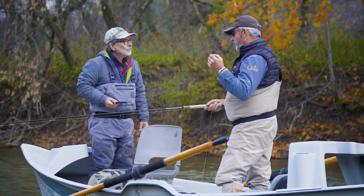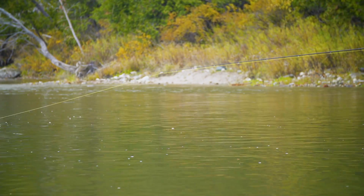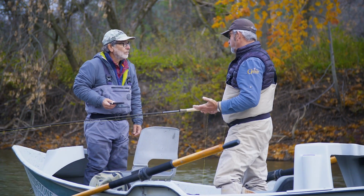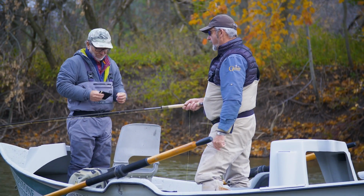So the first one would be, if you put a cast a little higher upstream, you should be ticking bottom right away, as soon as your line's in there. The other one is the length of line that you have out that's still elevated high in the water. Those are the things that you look for, some of that floating running line going down to get down underneath. Exactly. Sounds good.